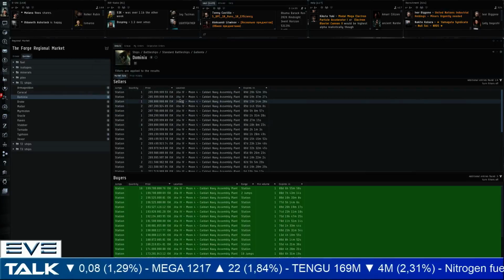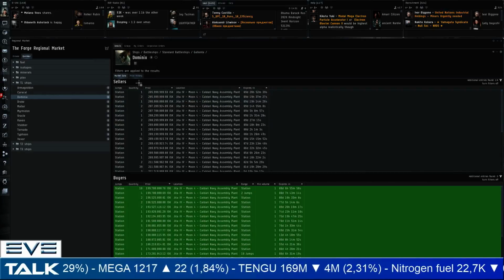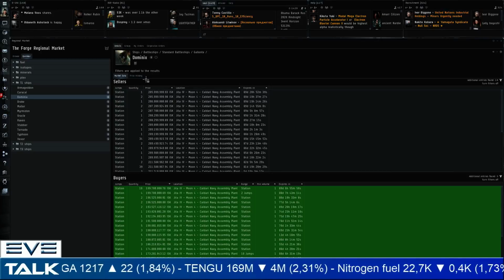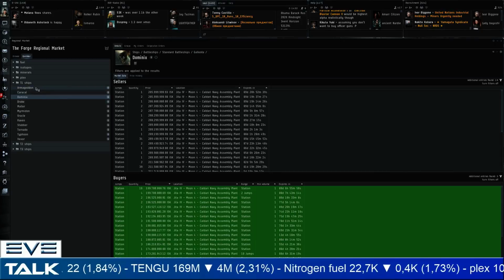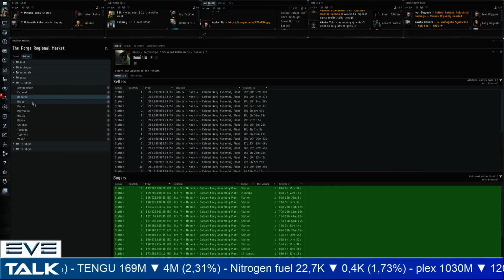Finally, we're seeing some more ships coming on the market. Keep in mind also the Dominix is a battleship. It is of course a very versatile battleship because it uses drones, and as a result it's probably a bit more popular than, let's say, the Armageddon or some of the other ones, because it's a great PvE ship.